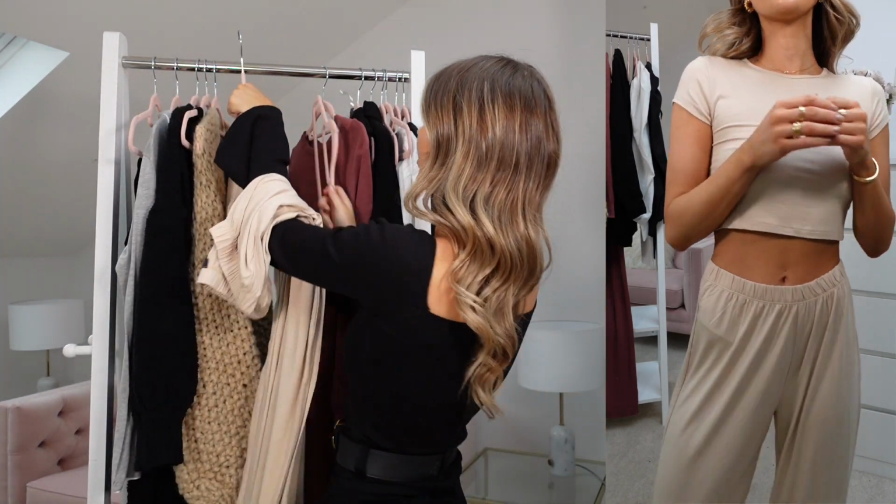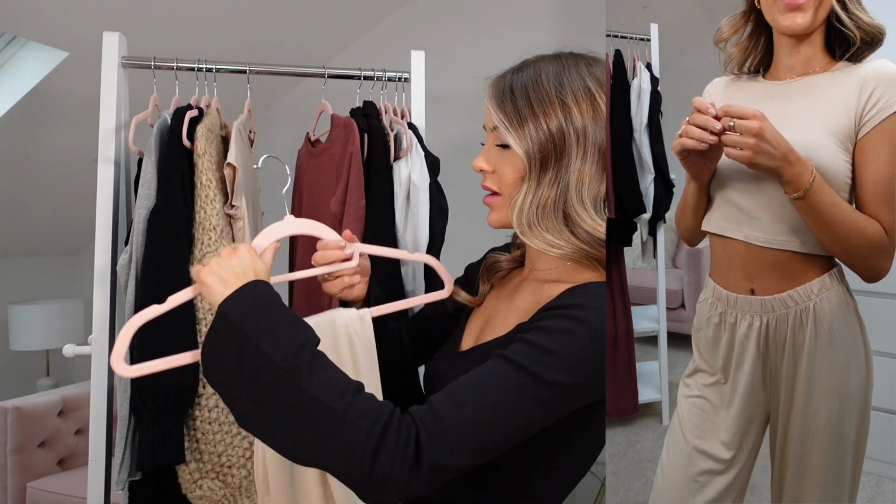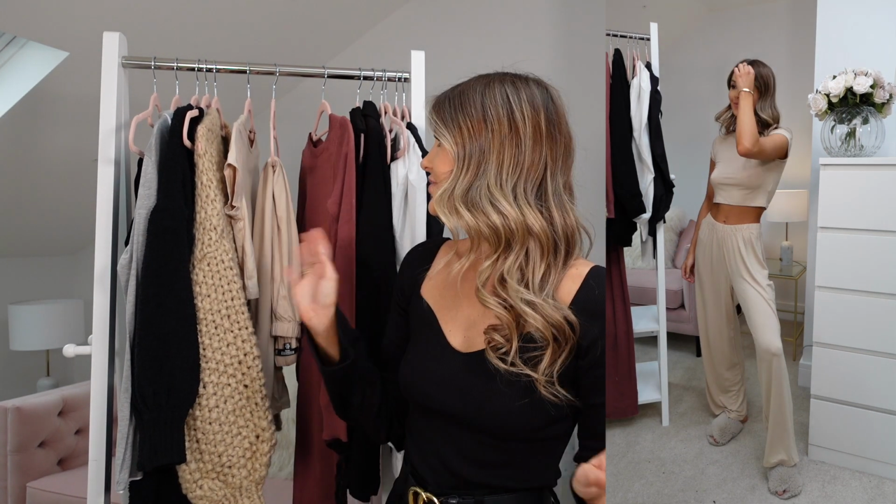So I do have the black and the grey, but I think I'm right in saying I saw quite a few other colours on the website. I'll link my black one and my grey one down below if I can find it, and I'll link some other colours if they're still on there. It's a very, very simple little lounge set, but it's one of those lounge sets whenever I put it on, I just feel good. I just really enjoy wearing it.